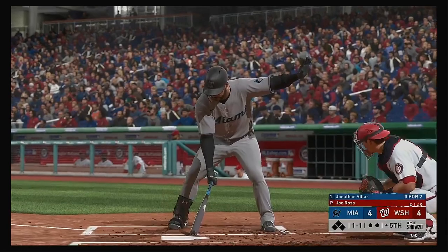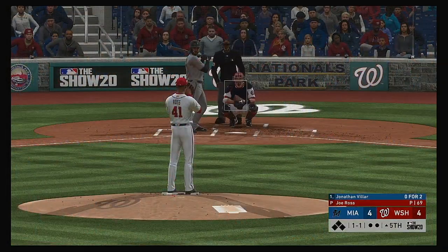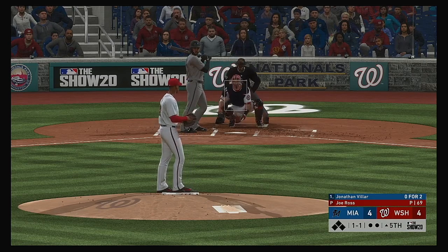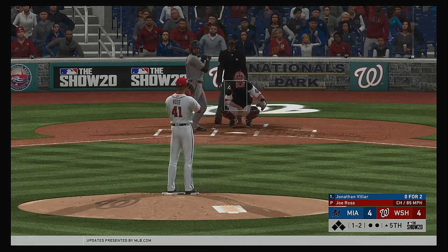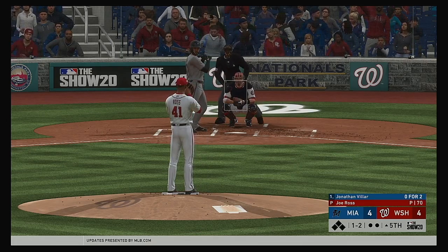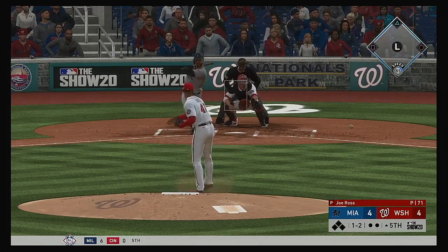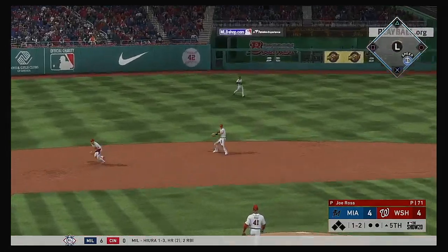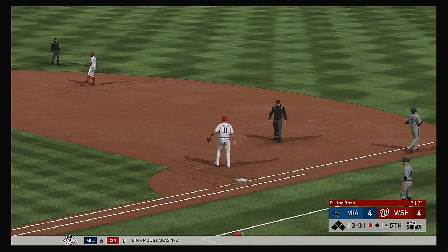All ready to go in the top of the 5th. Striding into the box, Jonathan Villar. 0 for 2 from him so far in this one. And he takes a called strike 2. 1 ball, 2 strikes. Hit to short. And the 5th inning will start with a ground out, 1 away.